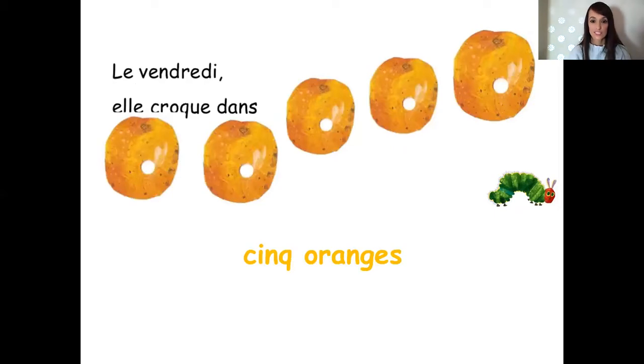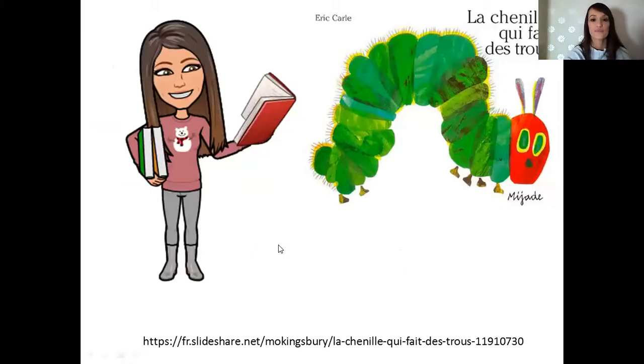The last one. Le vendredi, elle croque dans 5 oranges. 1, 2, 3, 4, 5. On what day is that? Vendredi. Friday. How many oranges does she eat? 5. Well done. Okay. Now let's have a look at the story together.